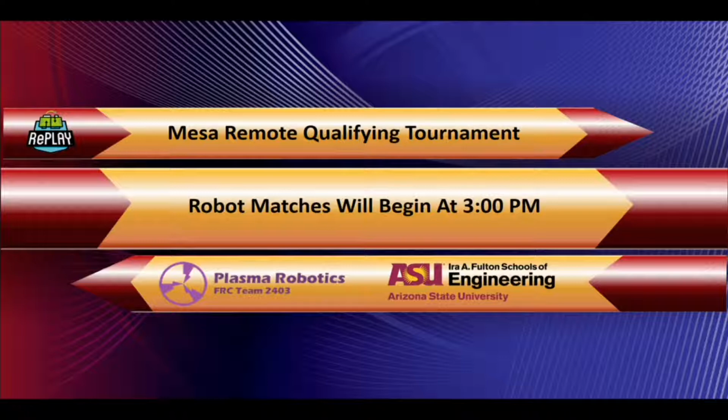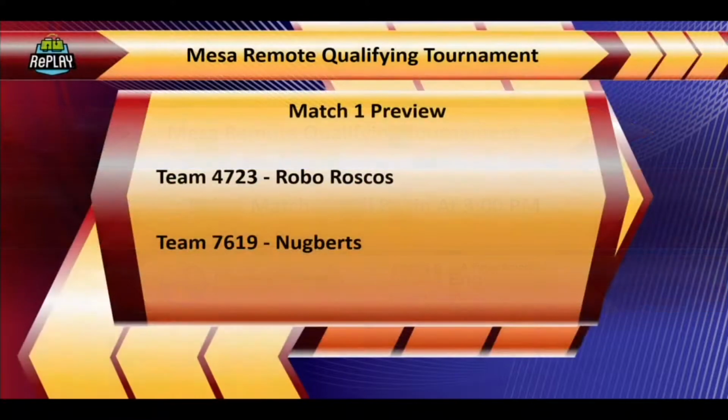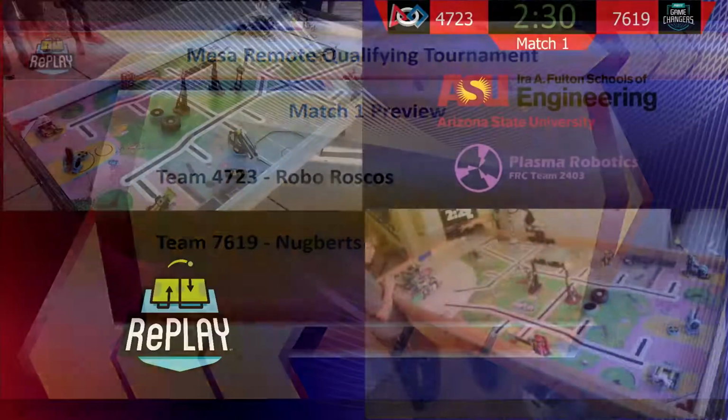We are going to kick it off with two teams competing at the same time. In the first roll-up match, we will show team 4723 Robo Roscoes and team 7619 Nugbirds. Robo Roscoes will be shown in the top left corner, and Nugbirds in the bottom right corner. We are going to get started with this first match in 3, 2, 1, Lego!